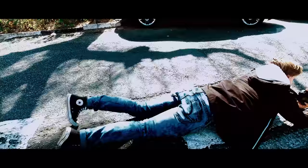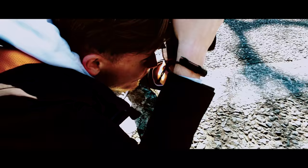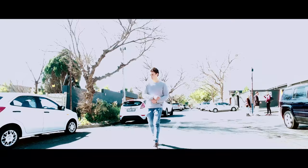For those who say camera work is easy, this is Chad on the damp floor in the middle of the road, risking his life. That's Ben over there.